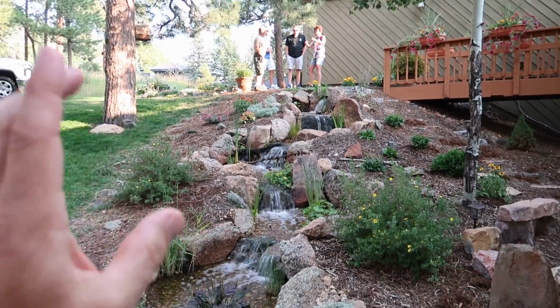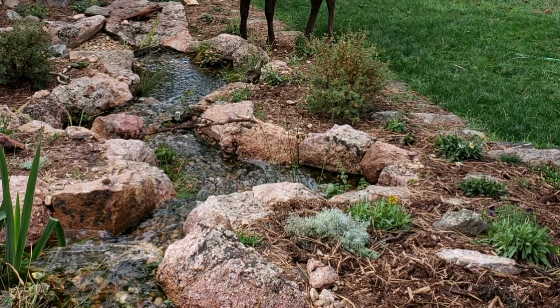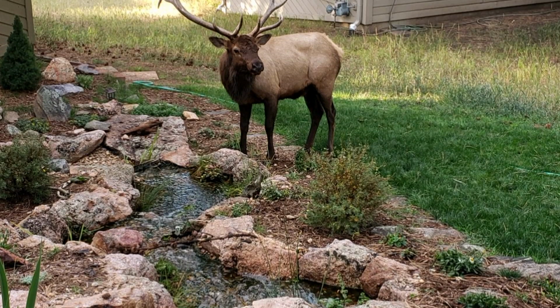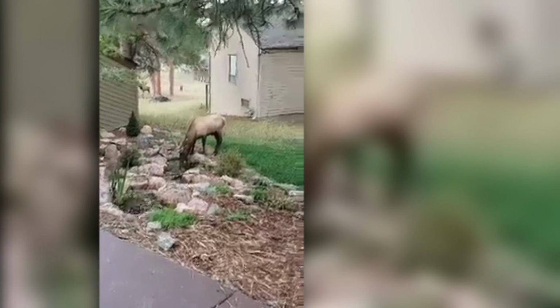And she says the only downside is now that this water is here, it encourages the elk to come up and they kind of nip at her plants a little bit. But of course, she loves the elk. Build it and they will come. She just showed me a video of an elk coming out here drinking and bugling. Listen to this. Watch this video of this elk.